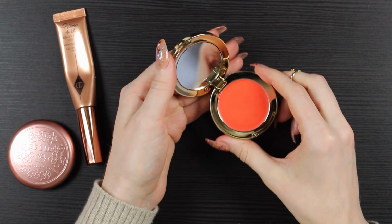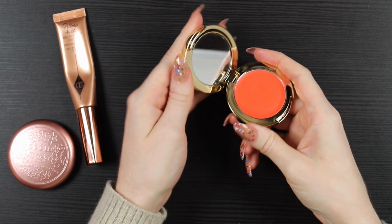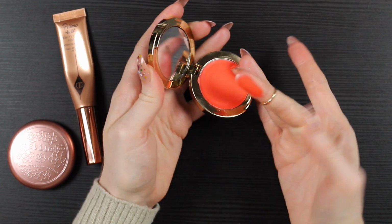The 3CE Take a Layer Pot in Morning Skinny. It's like a really brilliant coral. It's pretty matte. It's kind of silicone-y.